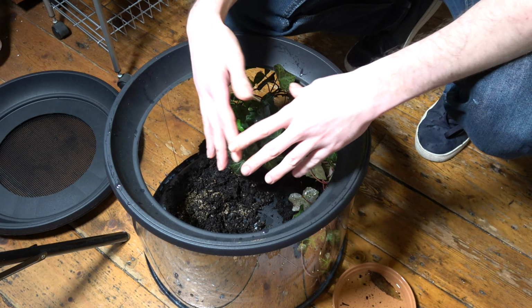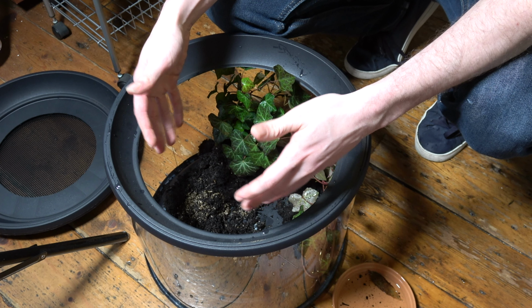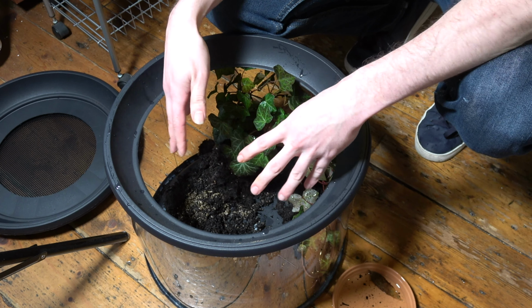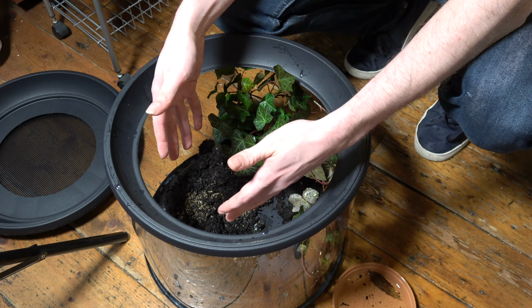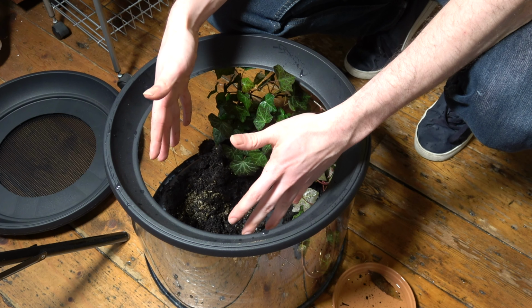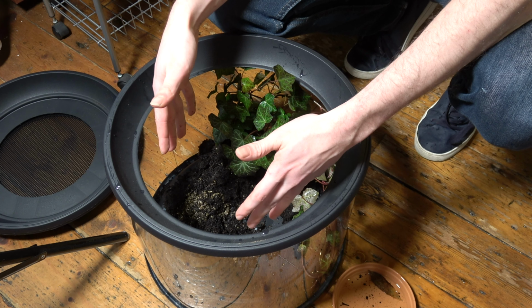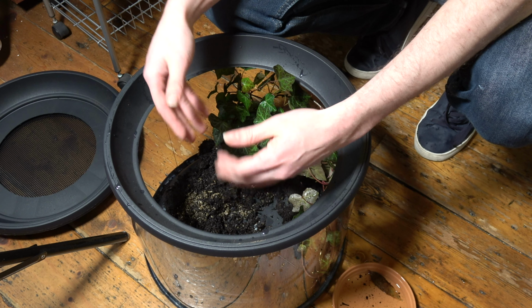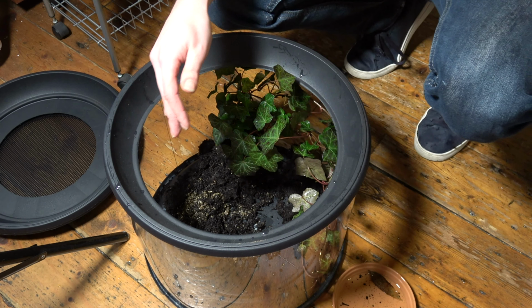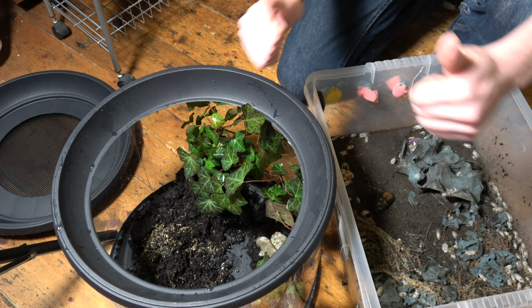Now I would recommend using a clay ball layer at the bottom of this as a drainage layer if you're using live plants, but in this instance I don't want to pack it up too high or isopods to get lost within the clay ball layer. So I'm going to just attempt this as it is and see how it goes. If I feel that it needs more draining, I will put a big tray underneath this and I will drill a couple of very tiny holes to allow the water to escape. So this is going to take a fair while, but here we go.